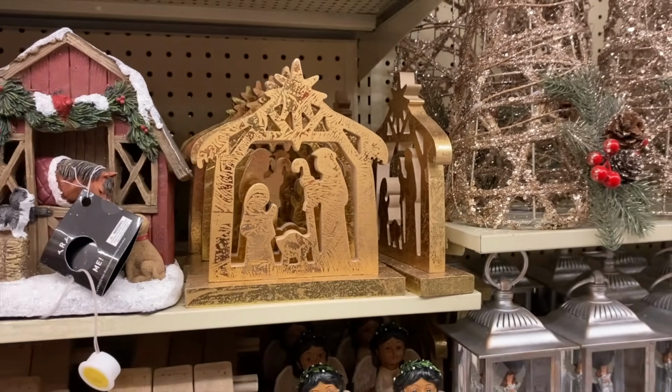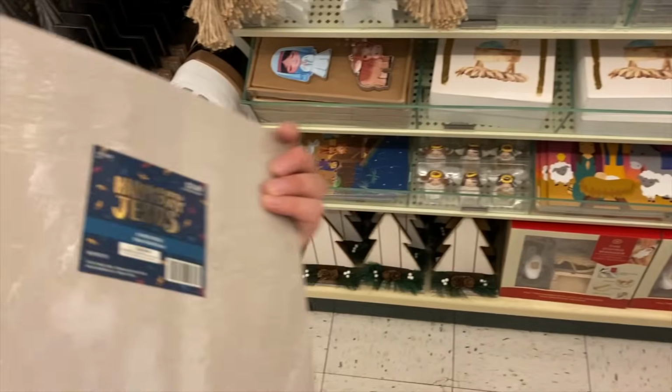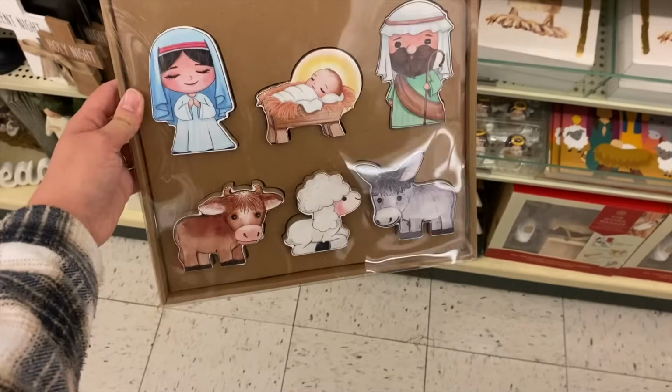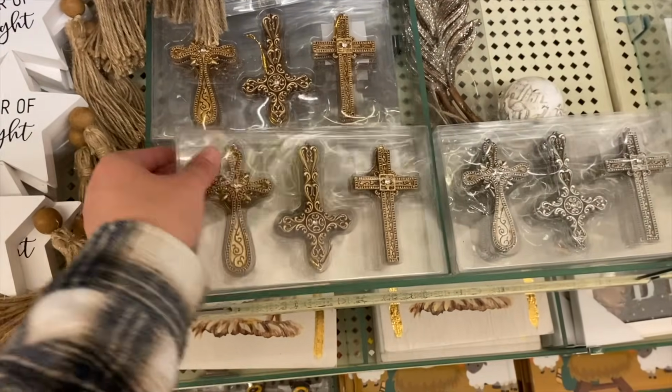Into the nativity scene section, they had a really pretty selection of those as well, and things for kids too. I thought that these puzzles were super cute. They had ornaments to choose from, just a lot of different things, but this is just a really sweet section and something that I love to look at every single year.